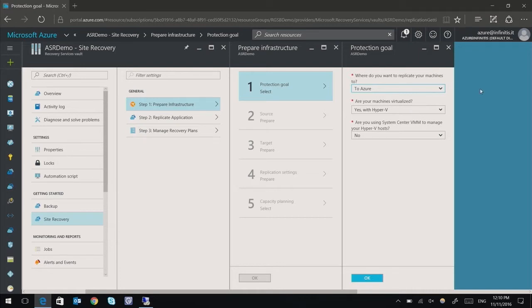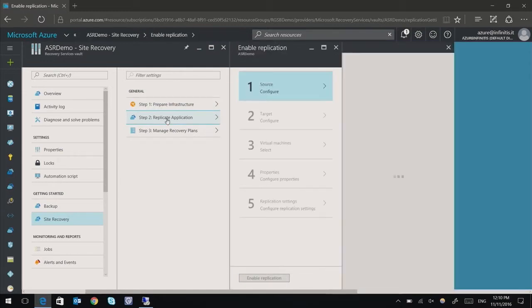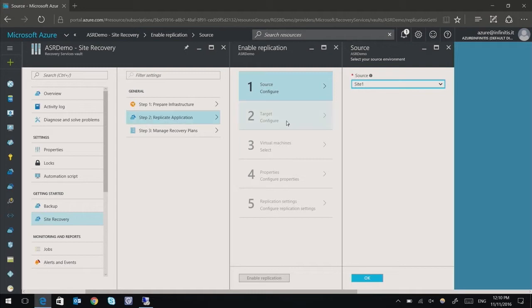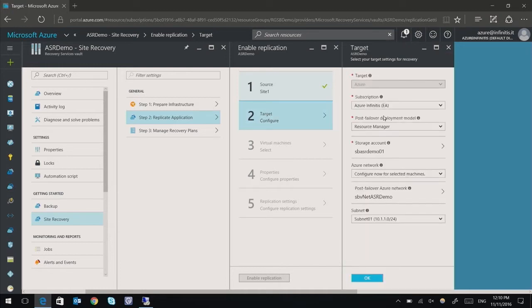Yep. Once you're done with that, you just simply follow the 5 steps here, which is going to basically prepare you on-premises. There is an agent that needs to be installed on your Hyper-V server that will communicate back with your vault. And that takes care of all the virtual machines on that host? That's correct, yes. So once the agent is there and communicates back with HTTPS, that's all it needs, you can then see all the virtual machines connected to the host. Fantastic. For example, if I show you now here step number 2, which is to start the replication of the new virtual machines, you can see here that I've got my server connected. You need to configure the target, of course.